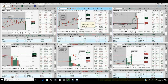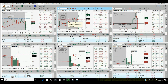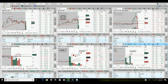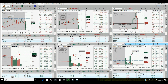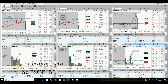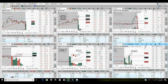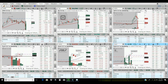So my stop at SQ is right at this resistance yesterday, 38.59. That's my stop. Looks like that PLAY's holding up and PLAY's just hanging out. I'm gonna sell 250 of this SQ. There's PLAY. Alright, so I'll let 250 shares of SQ go at 39.24. So my stop is now break even, 39.09.